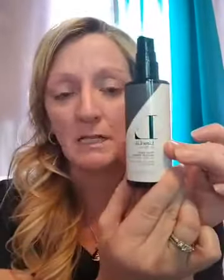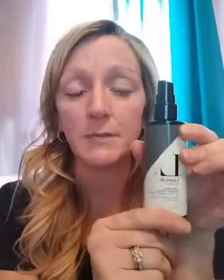Okay, so this is First Base Primer. It's a must. Something that just makes the makeup stay on longer. I have a little bit of larger pores, so it helps fill those in. It's filled with vitamins. It's like a fine mist. You just kind of, I'd say 6 inches away from your face, spray in every area. But it's a very fine mist. Feels good. Smells good. Let that dry. Hey, Stephanie. Let it dry.